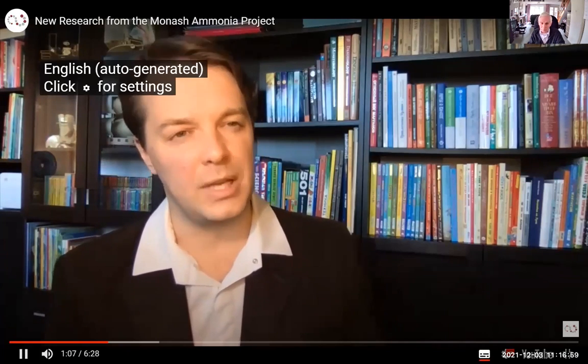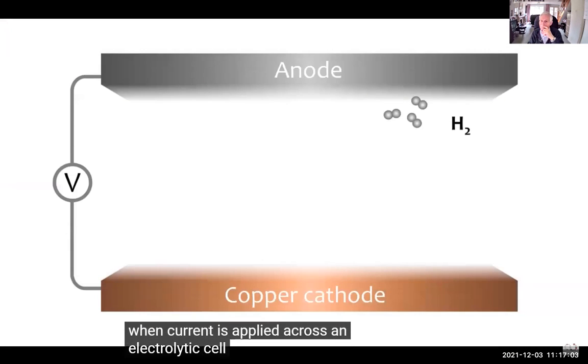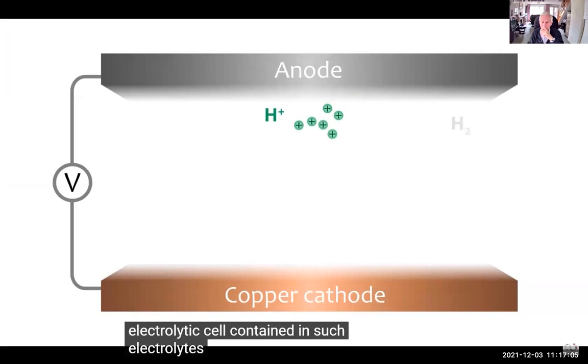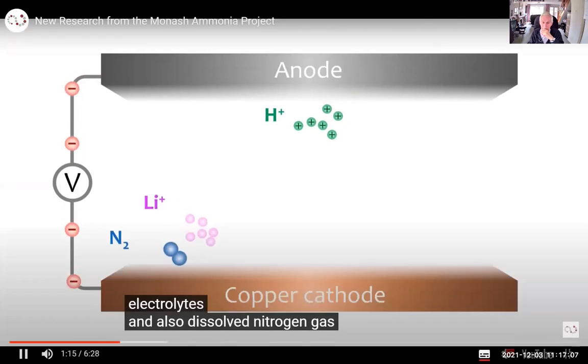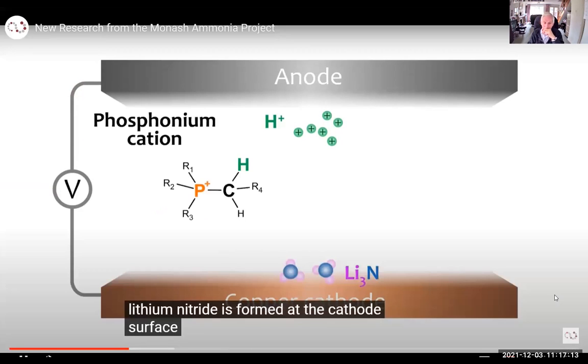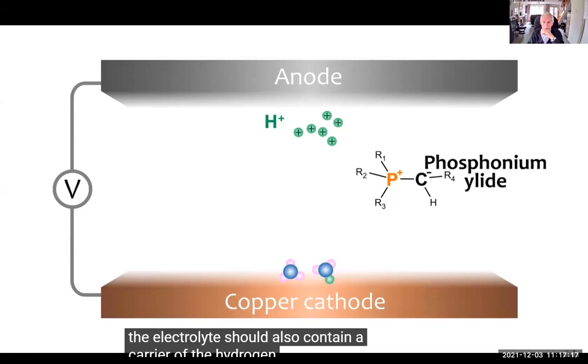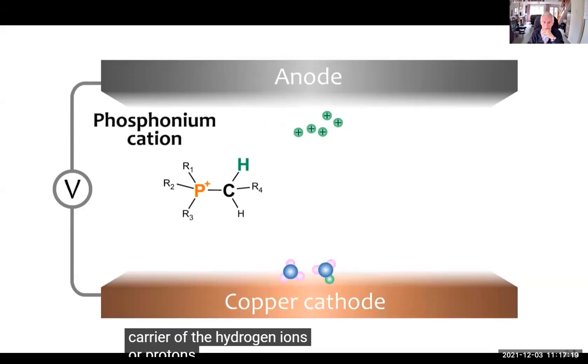Let me hand over to my co-lead in this work, Simonov, to explain. Our process is very similar to what happens in a water electrolyzer to produce hydrogen. The difference being that we use electrolytes that are familiar in the lithium battery world. When current is applied across an electrolytic cell containing such electrolytes and also dissolved nitrogen gas, a compound called lithium nitride is formed at the cathode surface.